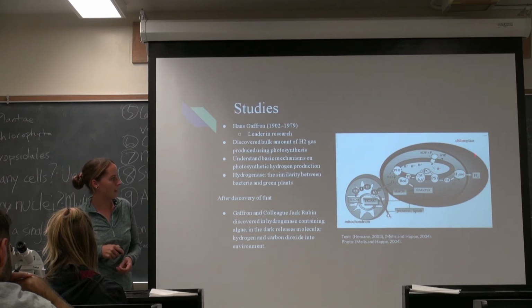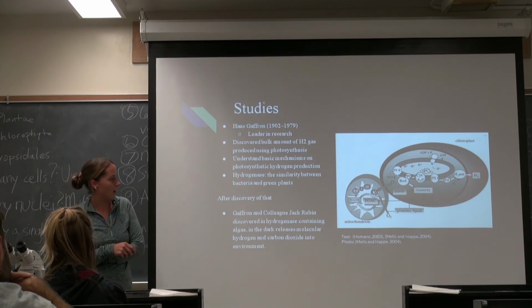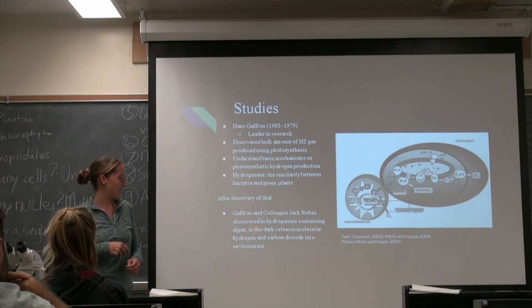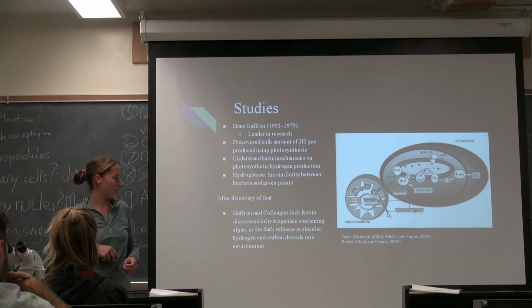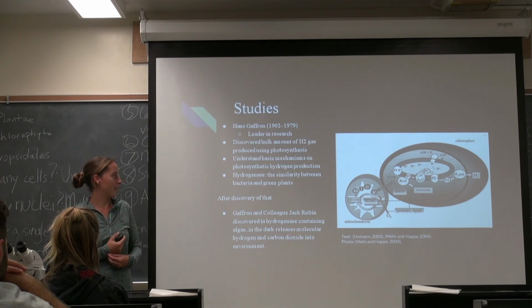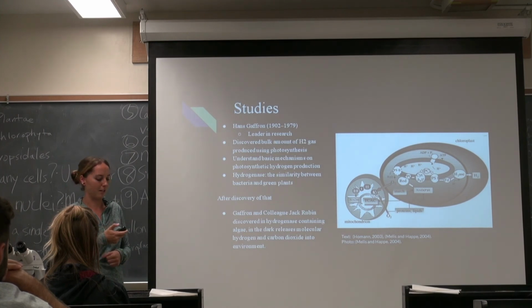This diagram right here was in the paper, and it shows the main electron transport pathways for the hydrogen production. I tried to understand for the most part, but as I followed the arrows, it helps with the flow of how it happened. And then 60 years later, they continued doing studies on it, and they discovered that the hydrogenase containing algae, in the dark, produce hydrogen and carbon dioxide into the environment. So they release into the environment when you're in the dark. And then from there, they applied it to other species of green algae or different plants and bacteria and how they have that in common.